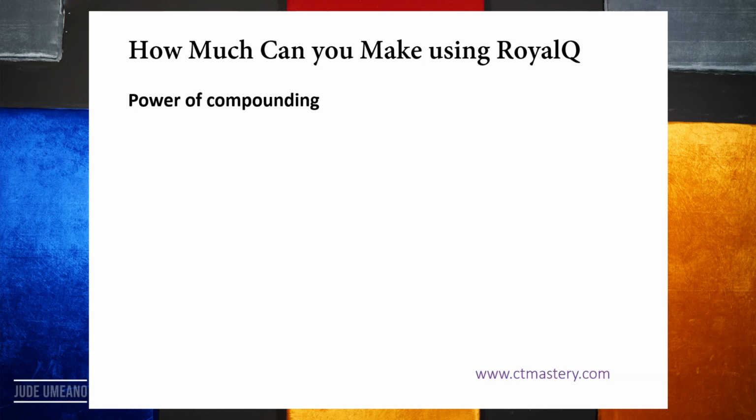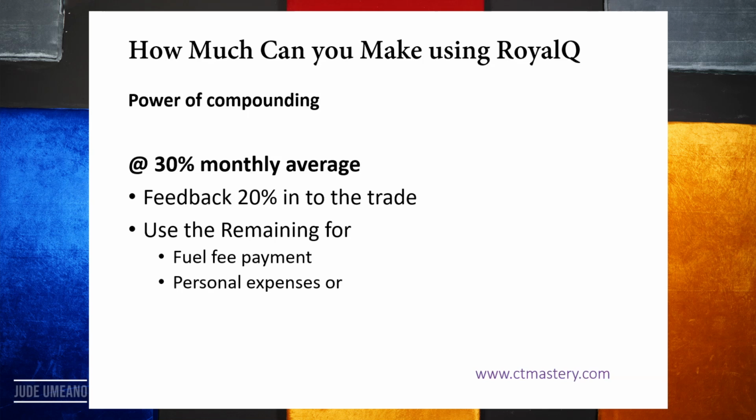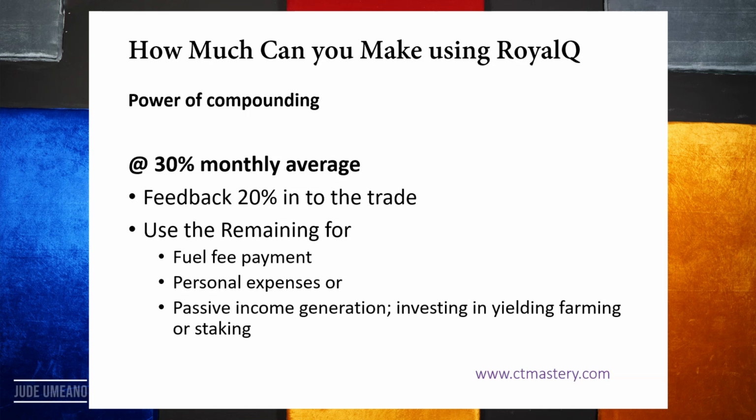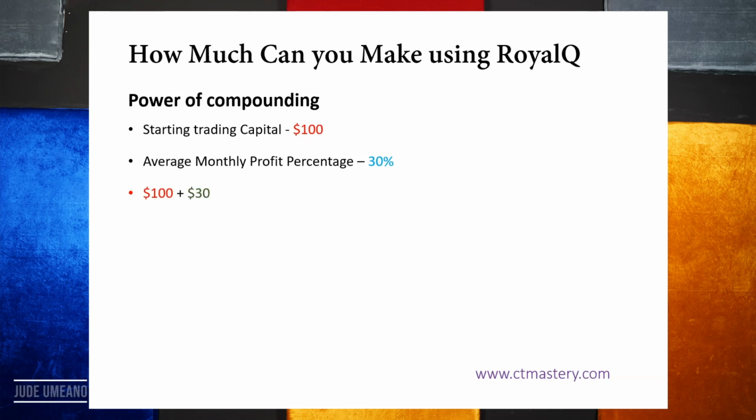So how this works is based on the power of compounding. Let's assume that on average in a month we make about 30% from our capital, and we feed back 20% into the trade and use the remaining for what we call fuel fee payments and for our personal expenses or passive income generation, including investing in yield farming or staking. Now let's say that the starting capital is $100 and every month we'll make 30%. It means that at the end of the month, we're having $100 plus $30.